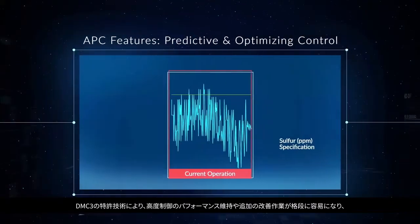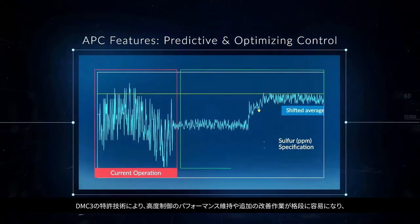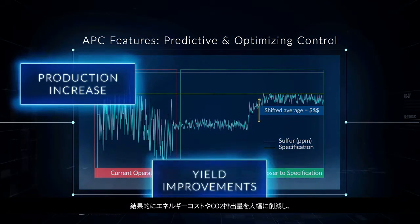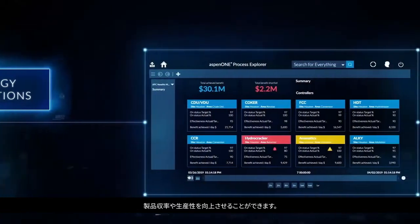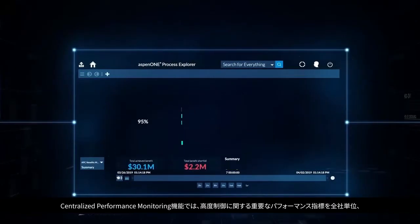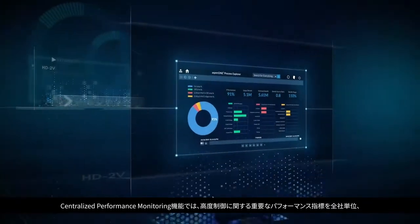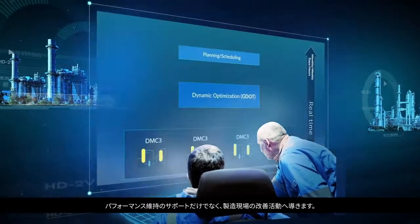With DMC3's patented technology, it is much easier to sustain and even expand APC benefits, resulting in a measurable reduction in energy costs and CO2 emissions while improving yield and production. Centralized performance monitoring shows these key performance indicators via dashboards at the enterprise, plant, or unit level, providing invaluable insights.